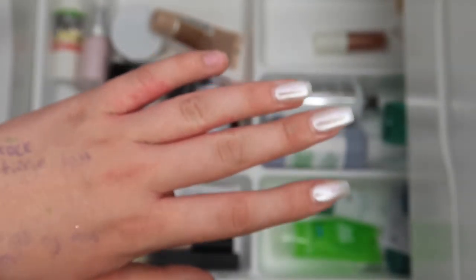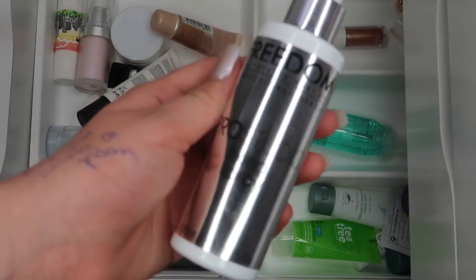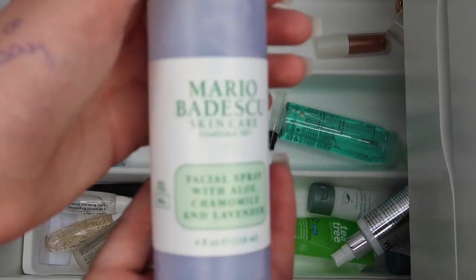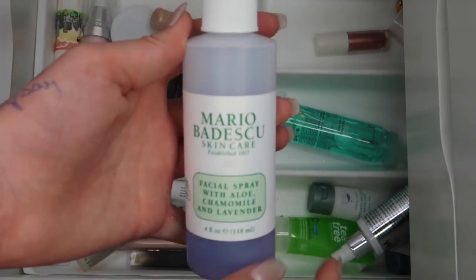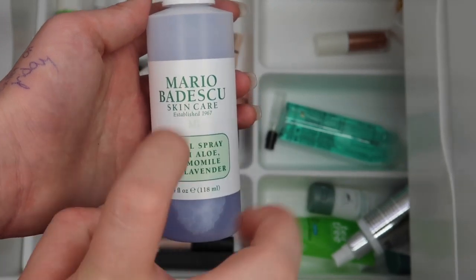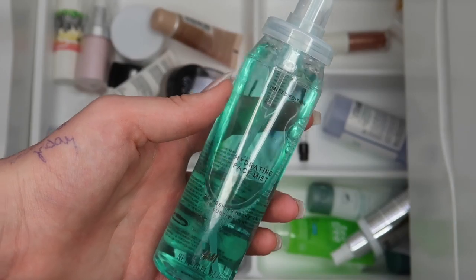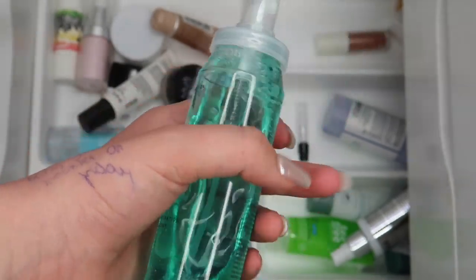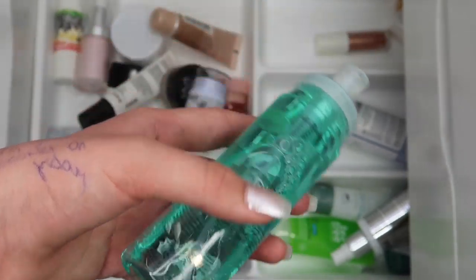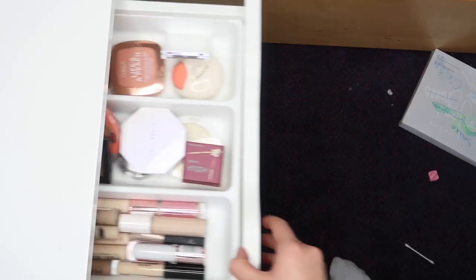Moving on to my face sprays, which is over here. I know it's not focused, but that's okay. I have the Freedom Pro Studio Fixing Spray. I have the Lavender Mario Badescu, which by the way, I really want to get the orange flavour Mario Badescu, because then I would have tried all of them. I also have this hydrating face mist from H&M, which I again like a lot. In this section here, I just have minis that I don't really use.